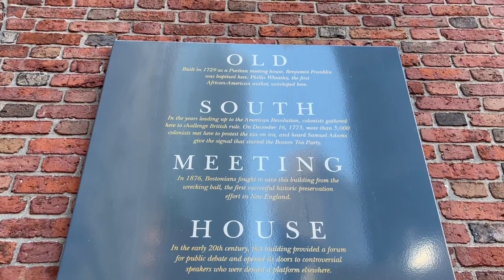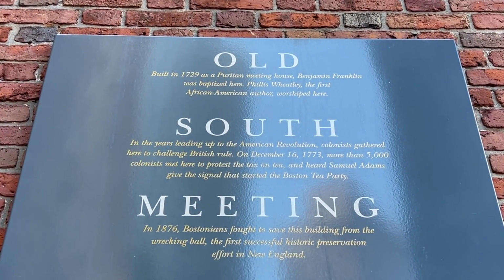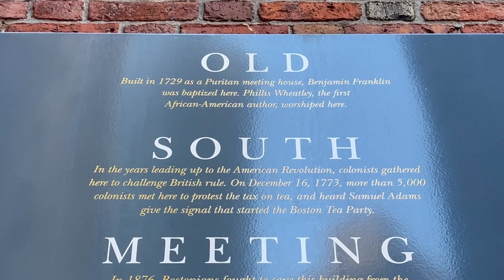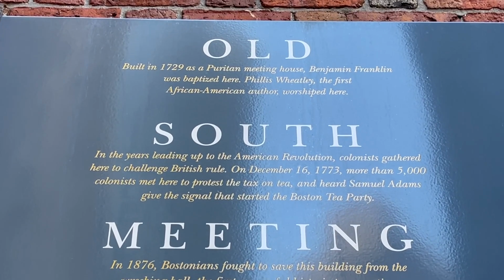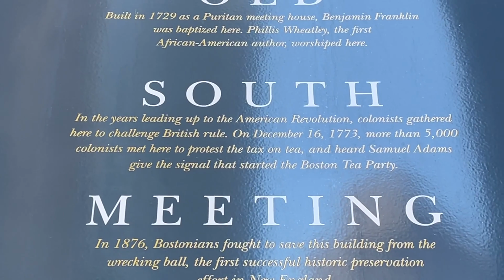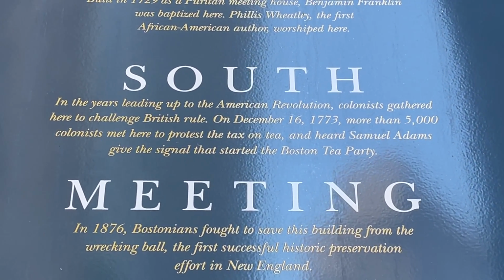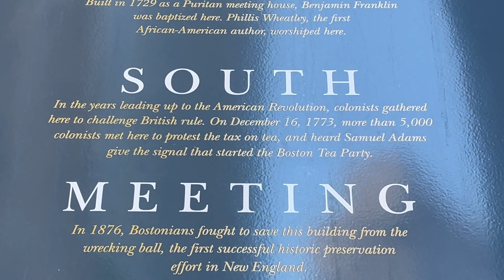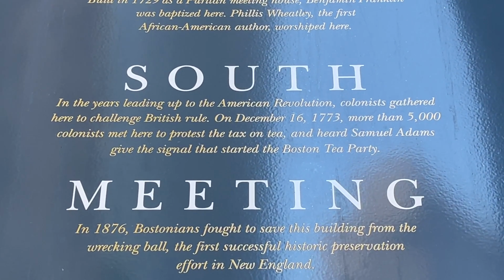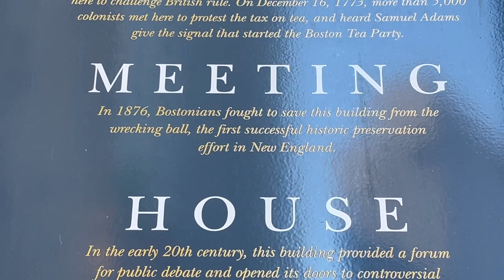There is some signage on the wall about the building. It states that it was built in 1729 as a Puritan meeting house. Benjamin Franklin was baptized here. Phyllis Wheatley, the first African-American author, worshipped here as well. In the years leading up to the Revolution, colonists gathered here to challenge British rule. On December 16, 1773, more than 5,000 colonists met here to protest the tax on tea. And here is where they heard Samuel Adams give the signal that started the Boston Tea Party, like right in these walls. This is crazy.